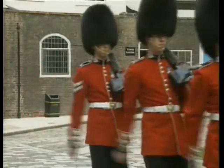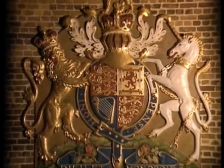The Tower's mighty defences not only protected royalty, but also their treasures. And today the Tower contains some of the greatest wealth of our kingdom, the crown jewels, which have a fascinating history.